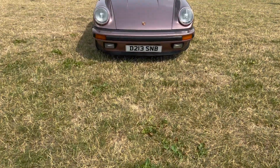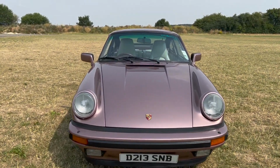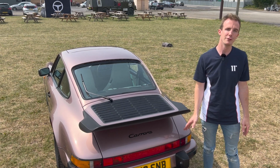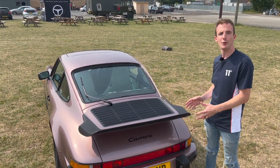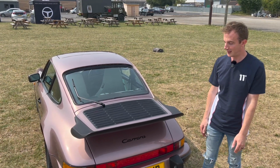The engine is obviously an air-cooled engine, but most people won't realise that they actually take around 12 litres of oil to fill these up. So although they are air-cooled, they are equally oil-cooled as well. So it's a lot of oil these things take.